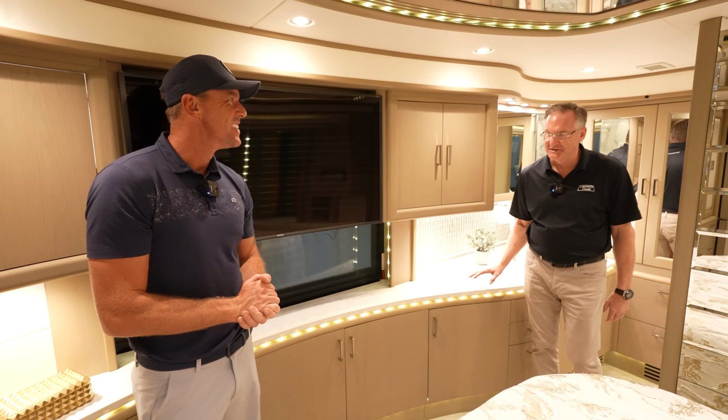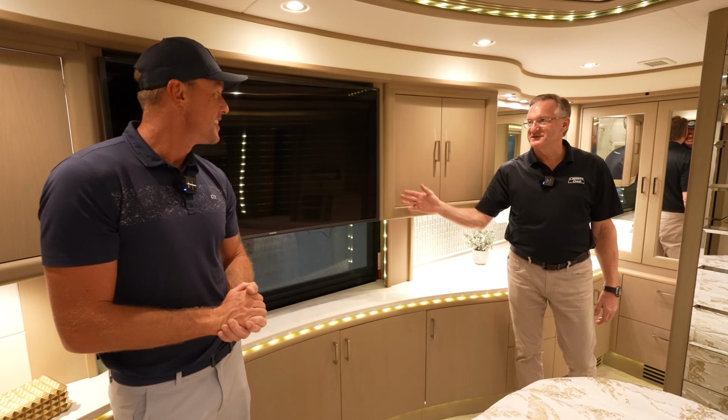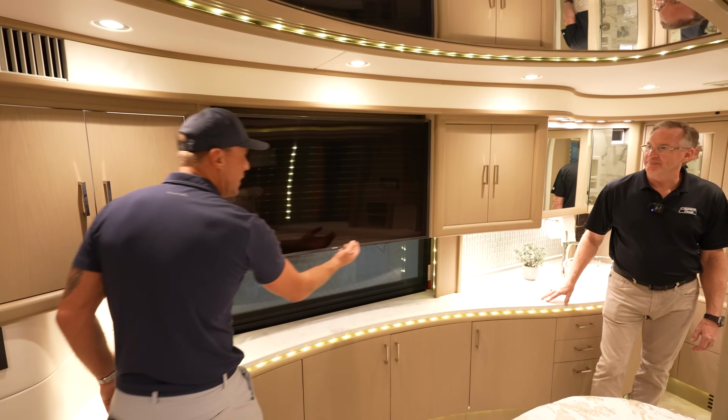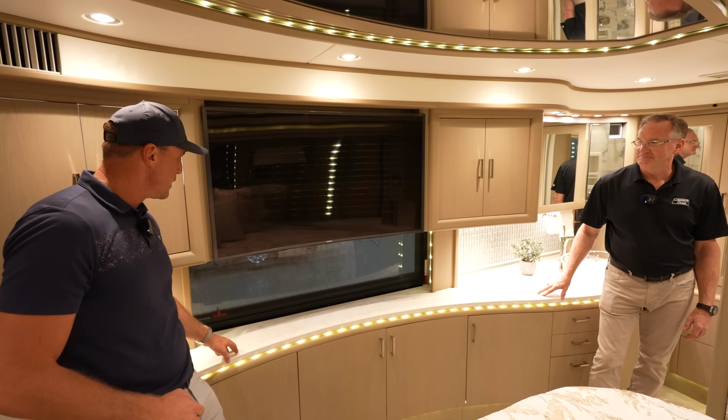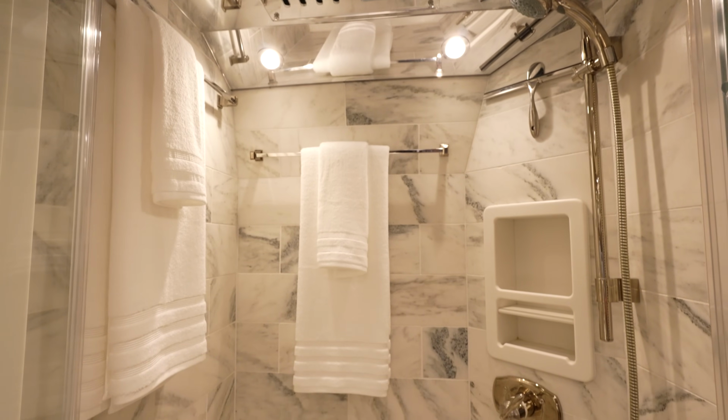It's no question. I give my brother big credit on all that, that's for sure. Same thing above. Even the TV mimics it. To have the cabinets line up with the TV and the countertop, it's just over the top. Yep. And then a pretty good sized shower back there.